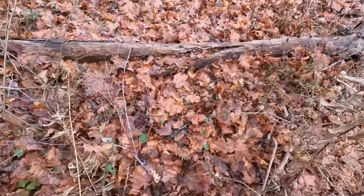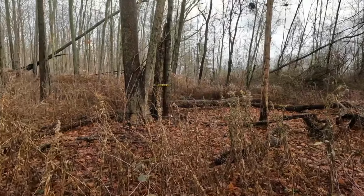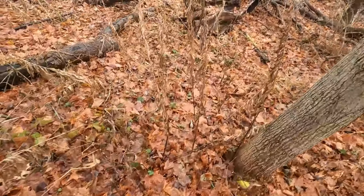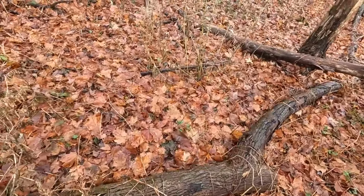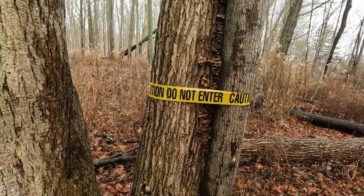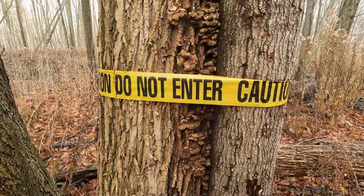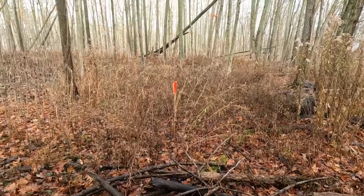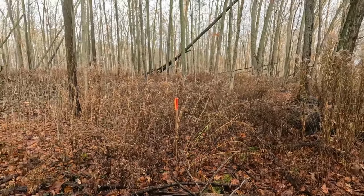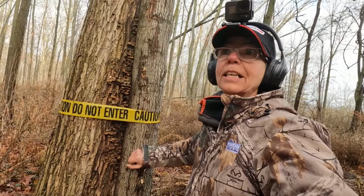Oh my goodness. Right there. Do not enter caution. Well, someone could actually be growing something and they just put that there. Who knows? Do not enter caution. Yeah, somebody could be planting something here. Who knows? I don't know. I don't see anything. Well, we came, we saw, we conquered. I don't see anything dangerous, so let's continue.